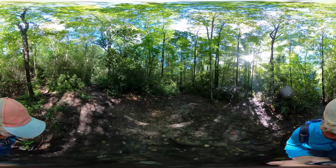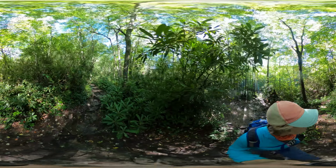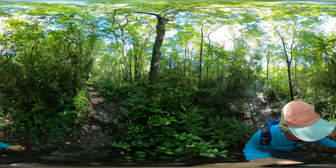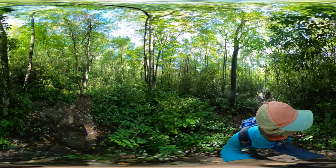After you've spent some time here, go back out to the main trail and take a left. This will lead you up some stairs, and you'll gain a decent amount of elevation.